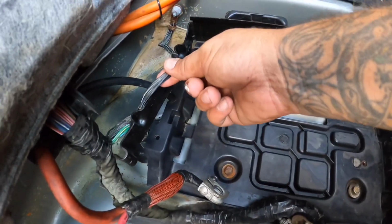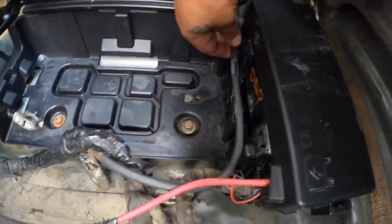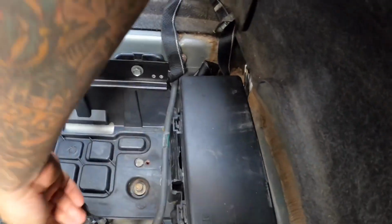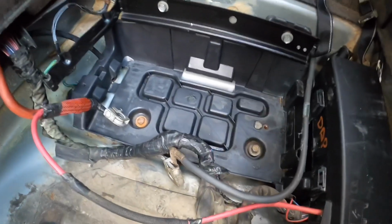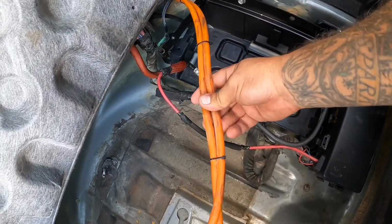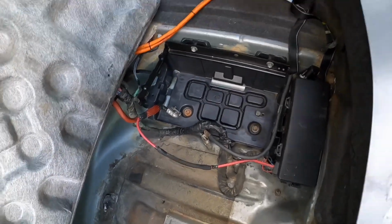Here is the ground. This harness is perfect. This is the ground. This is all perfect. So everything back here looks great. So yeah, gonna start pulling this wire out and chase it to the front where the main issue is.